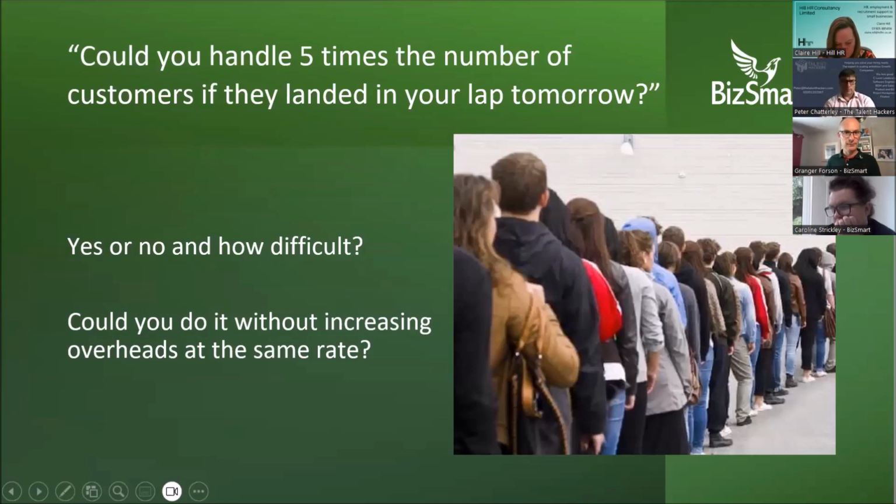But in this session, we'll look at a couple of key aspects around the business model itself, and a really simple question to help you know whether you've got a scalable business approach or not is, could you handle 5 times the number of customers if they landed in your lap tomorrow? And if the answer is not a clear yes, then maybe there's a little bit of work to be done.